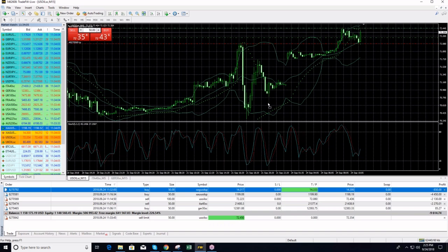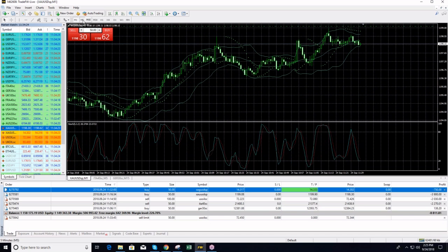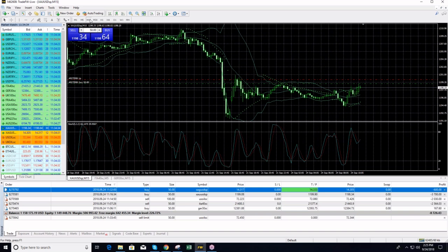Gold, what's going on with gold? Oh yeah, gold is okay. We will get there with gold easily. I'm not worried about gold. Look at gold's uptrend. This is a very clear uptrend on gold. We just need to be a bit patient on gold to hit our take profits.